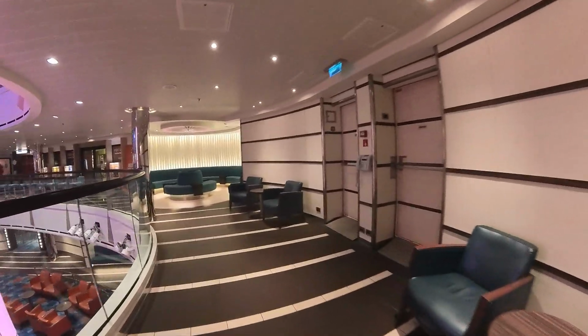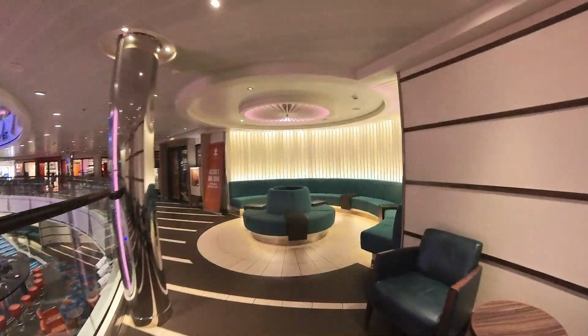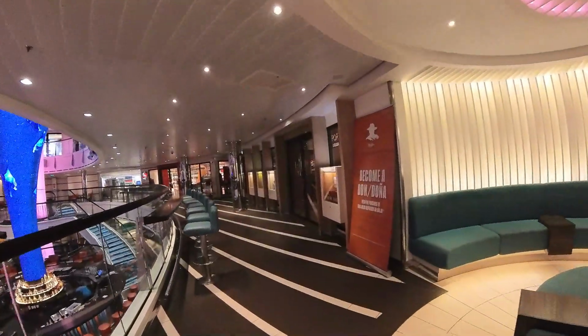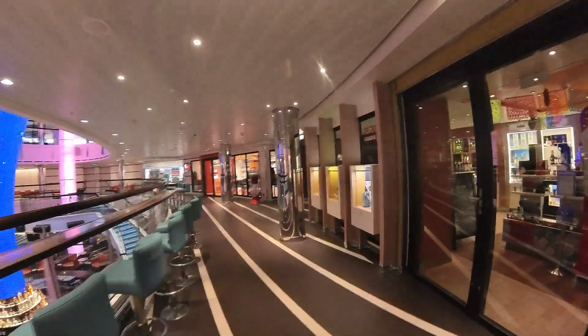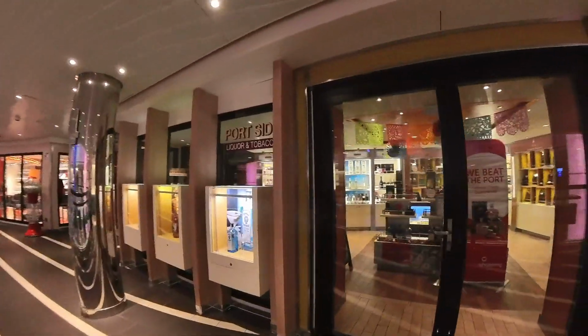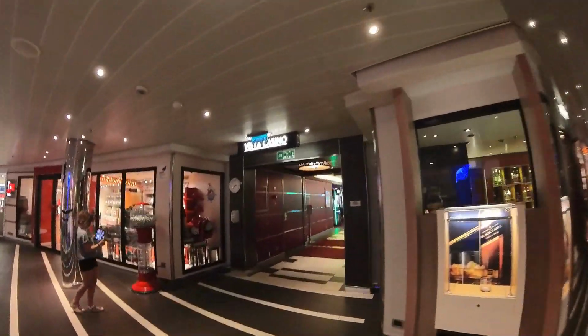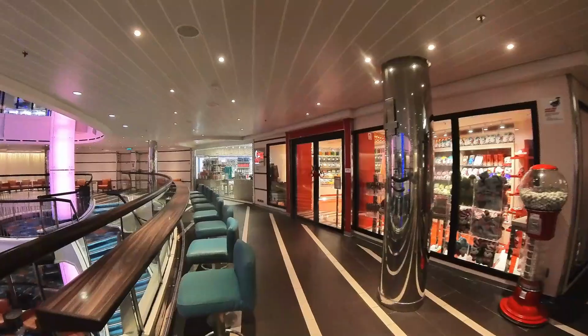The fun shops don't typically open until you're out into international waters. And that's because they're tax and duty free. So you won't pay tax on anything purchased while you're out in international waters. This is Portside Liquor and Tobacco. So if you need cigarettes, any alcohol, you can purchase that at Portside, but you cannot take the alcohol back to your rooms.